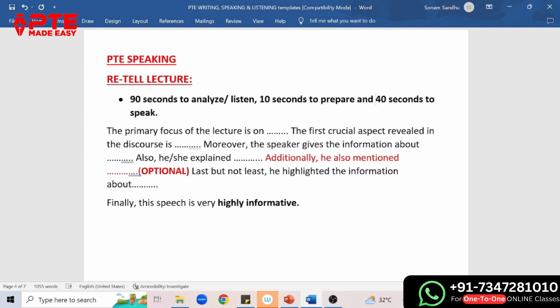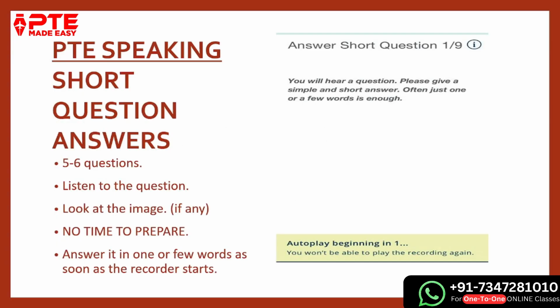Start doing the same because the main target is to score 85 plus in the PTE exam. So you need to follow every single strategy properly. Okay. Now let's look at the fifth and the last question type of PTE speaking, and it is short question answers. Here you get total of 5 to 6 questions.